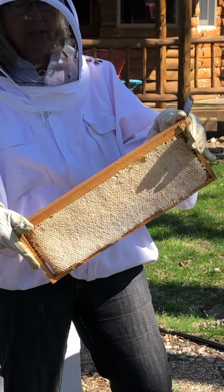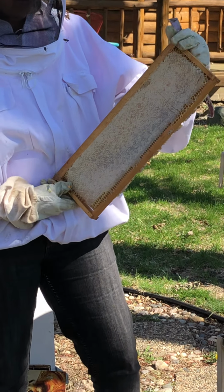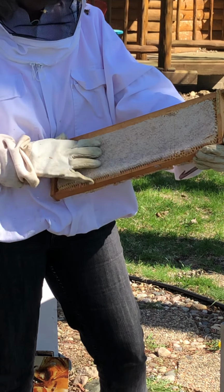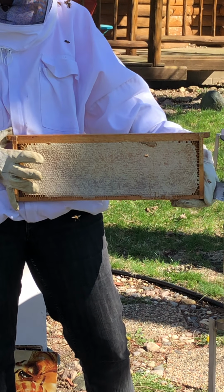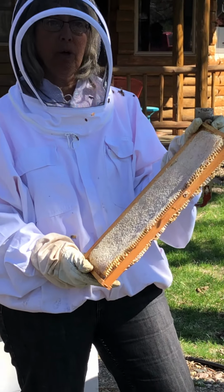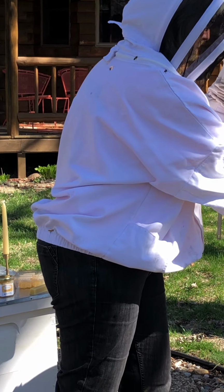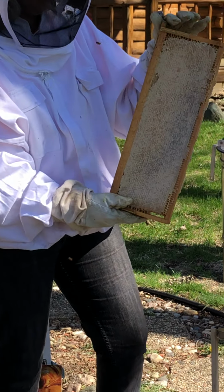So this frame weighs about 5 or 6 pounds. It's full of honey, and the bees have put this wax on top of here. Now this honey will never spoil. We could come back 1,000 years from now and this will still be perfectly good honey. We'll just talk about this at this time too.